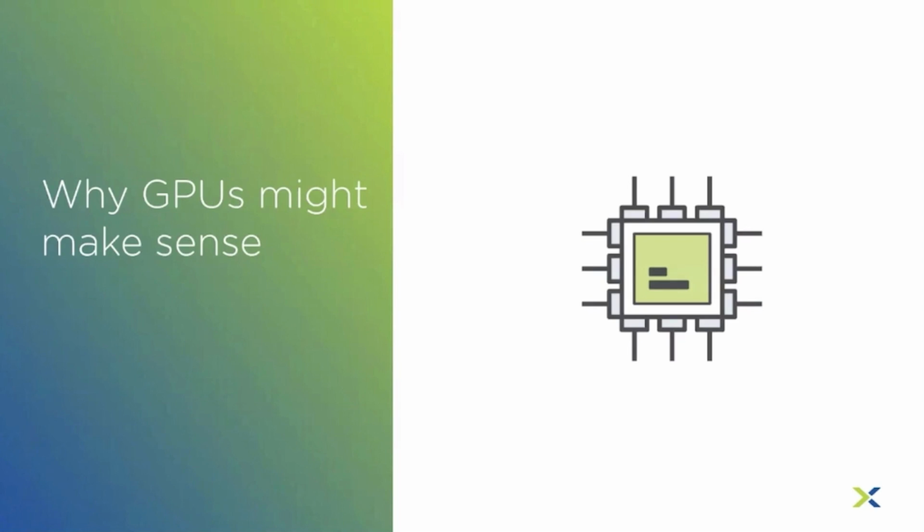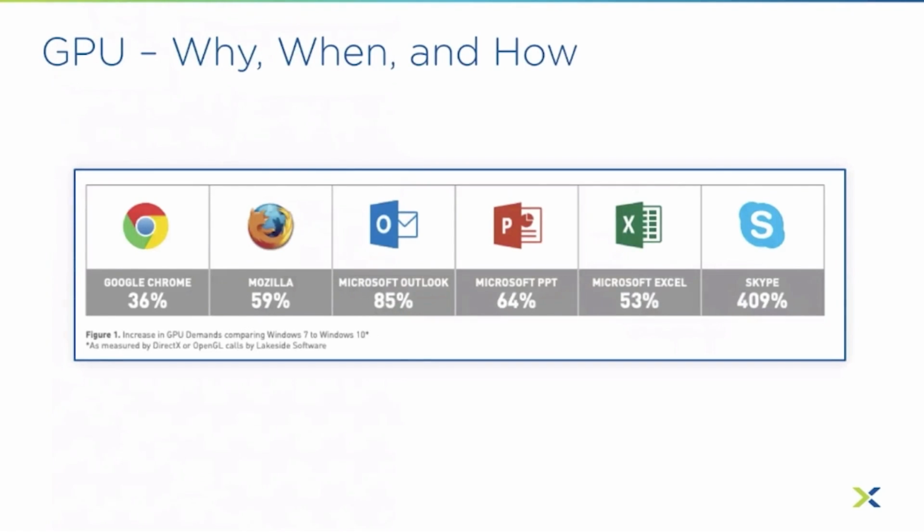There's a report, and that's something we'll see in the next slide, created by Lakeside that has a module that can monitor OpenGL, WebGL, and DirectX calls from the application landscape to the operating system. And what they discovered in that research is that applications, as they grow, as they mature, as they come out with new versions, are requiring much more resources from the VM to actually perform similarly. So what they've seen is that Google Chrome had an uptick of 36% in calls that could leverage a GPU.